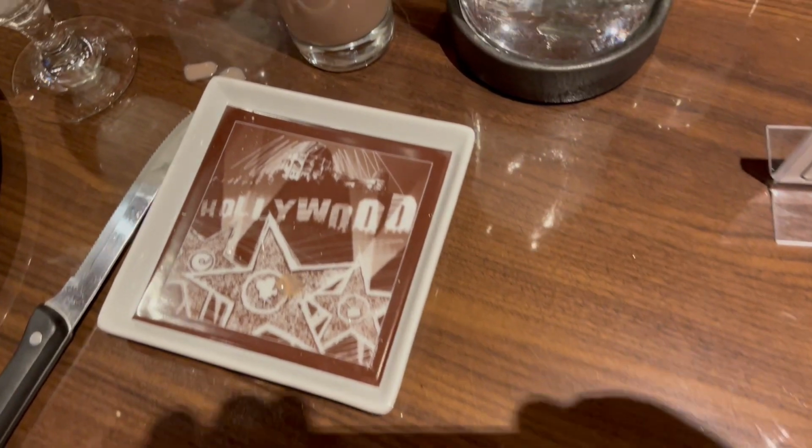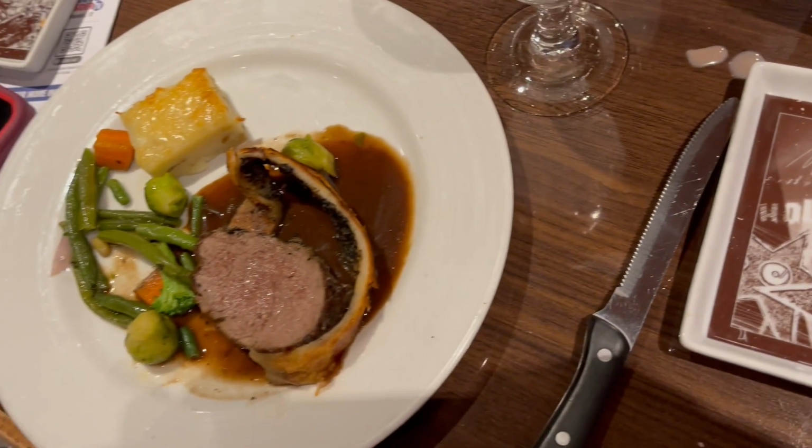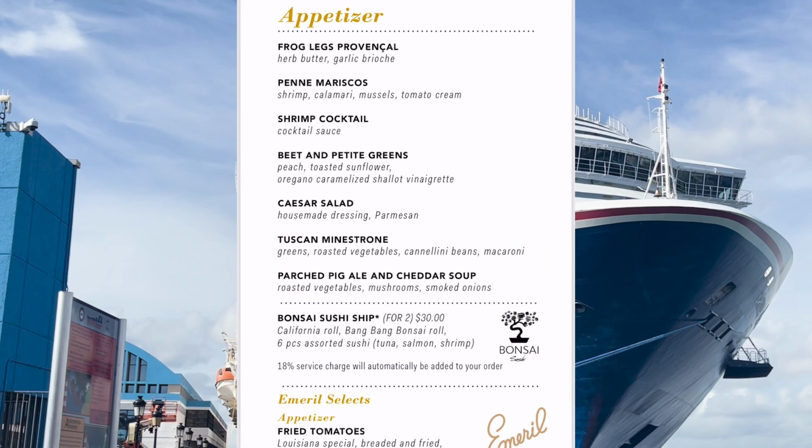It should be noted that the galley is located across most of deck 3, and it is for crew members only. So if you need to go to the deck 3 entrance of the Southern Lights Dining Room, you'll need to cross the ship on a different deck, and then once you're at the back, take the stairs or elevators to deck 3. There's a different menu every night, which you can look up in the Carnival Hub app.